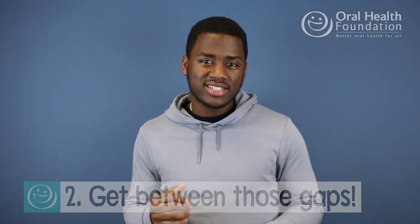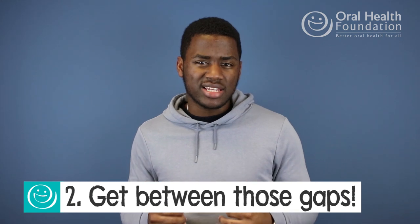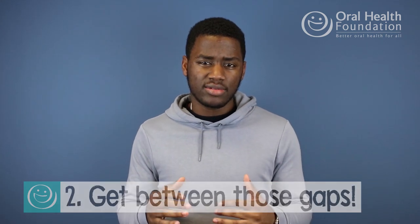Number 2. Interdental brushing. This essentially means cleaning the tight spaces between your teeth. It's important to remember that your toothbrush, while effective, can't clean every single nook and cranny where bacteria can hide and grow. So to address this, we need to use interdental brushes or floss, whichever one you prefer, at least once a day. And in the process, you'll keep gum disease at bay.